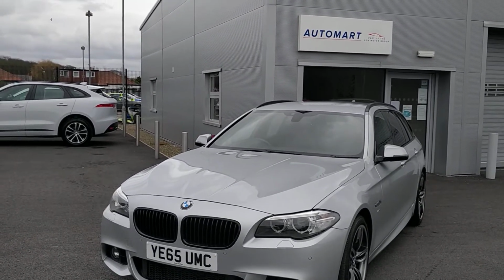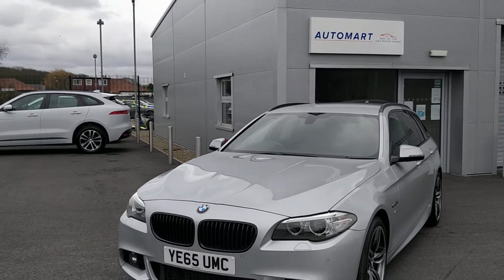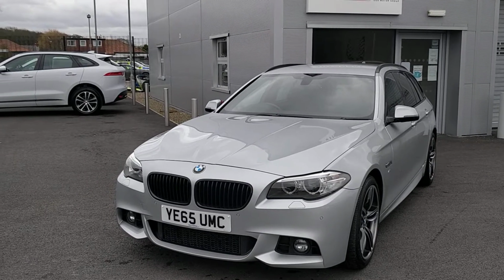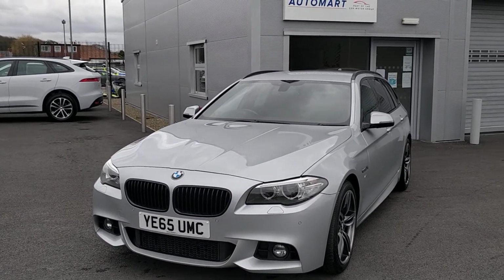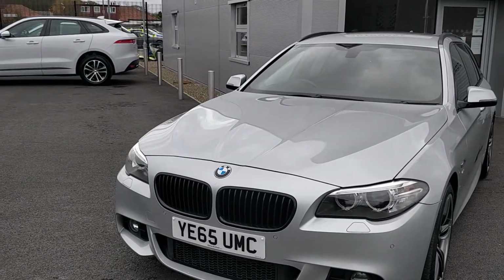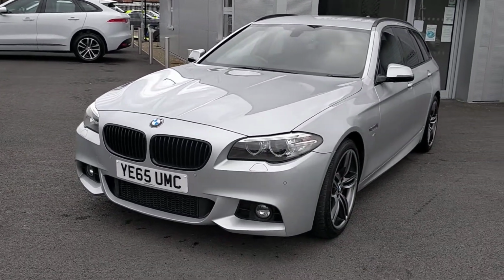Before I move on, we've got some options. We've got sport seats, anthracite headlining, a few other little small bits. We've got LED front fog lights as well. That's not where the LED obsession ends on this car either. I've got loads more to show you. But first and foremost, we always make sure we show you any bad bits on the car as well as the good bits. So let's have a look round now.